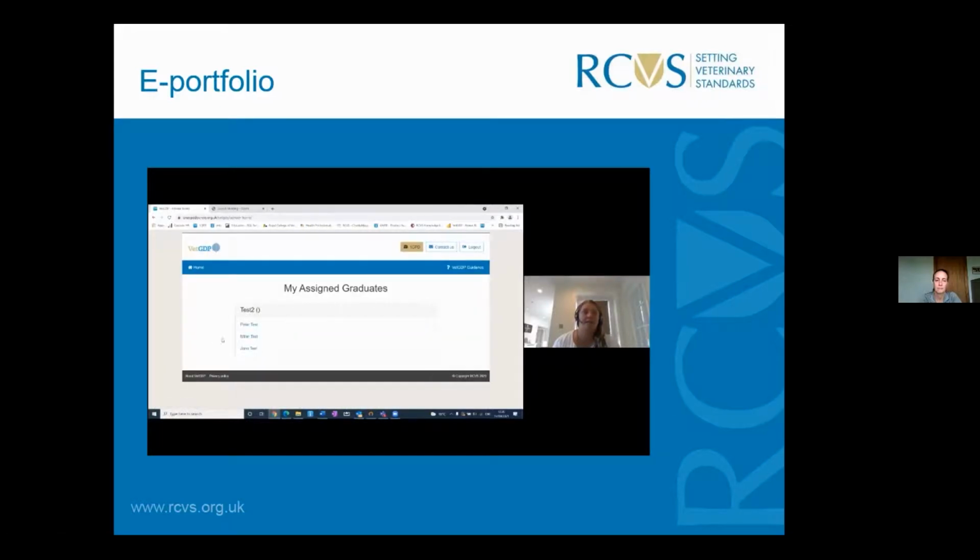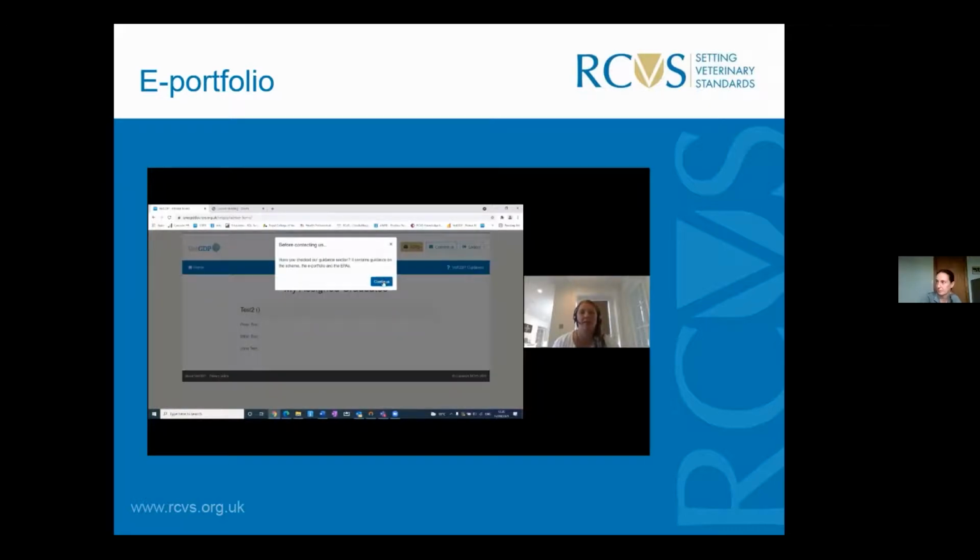So that's basically how the VetGDP Advisor portfolio works. It's very straightforward. It just gives you access to everything that the graduate records. But remember that you can use the contact us button, and if there's anything that you feel you need more guidance on, or it's not working properly, just say I have a suggestion and send us your comments.